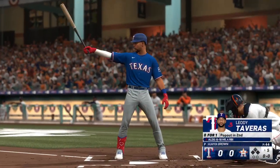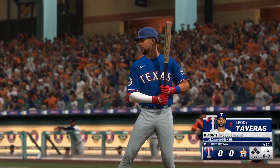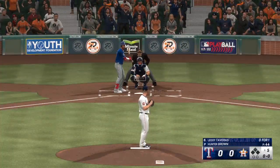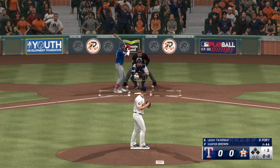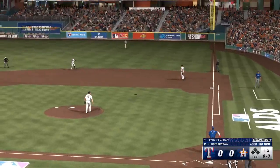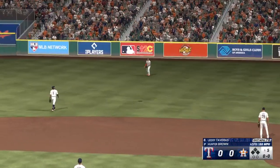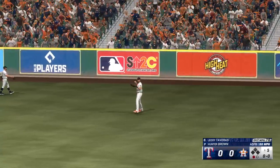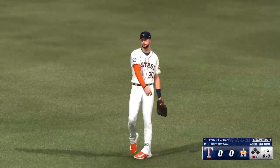And we're back. Here's Leody Taveras. The center fielder, number three, Leody Taveras. Brown back to work. Fly ball to right. Tucker should have it. And he puts the squeeze on that one. And a quick out, number one.